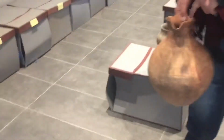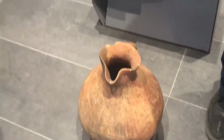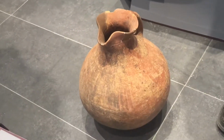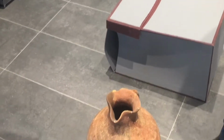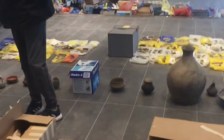You can use it even now. You can hold it. Is that strong? What was inside? In this case there was water, and in this big jar also water, because it was on the oven. They were boiling the water when Alexander, then the Macedonians came here. For Alexander. Water for Alexander. For a bath.